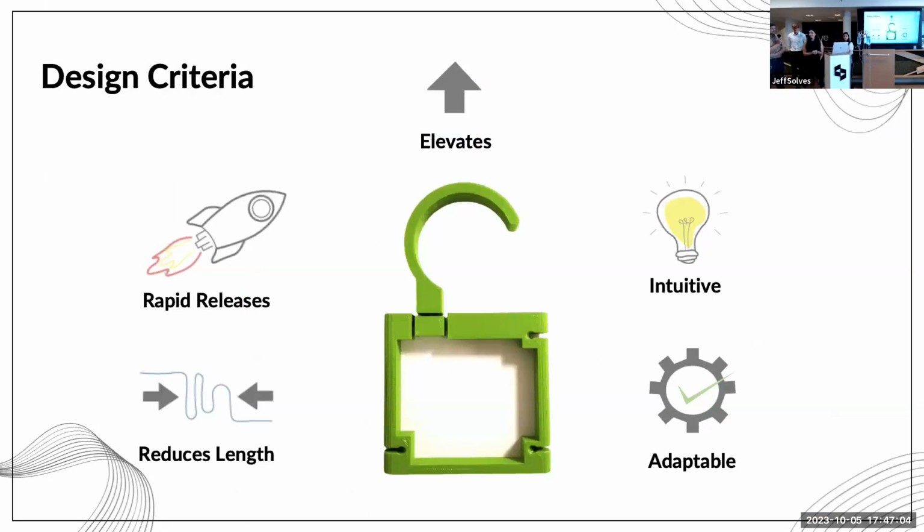So in assessing our problem statement, we came up with the following design criteria. We wanted our device to reduce the length of IV line. We wanted it to offer rapid release of any wrapped up IV cable or line. We wanted it to elevate IV line off the floor. We wanted it to be intuitive to use, and we wanted it to be adjustable for a variety of different rooms or use case scenarios.